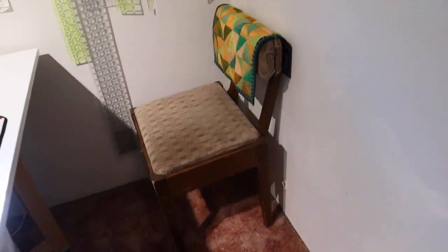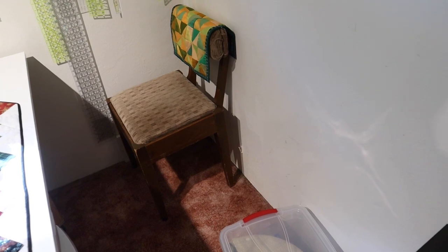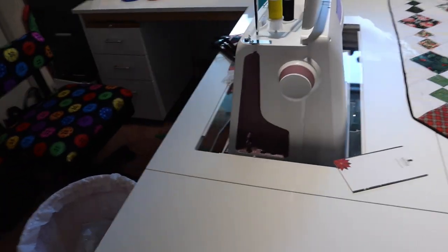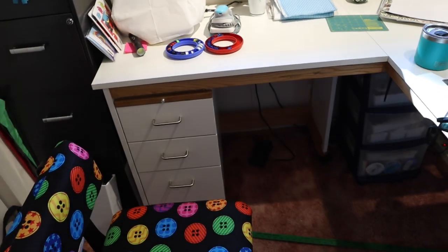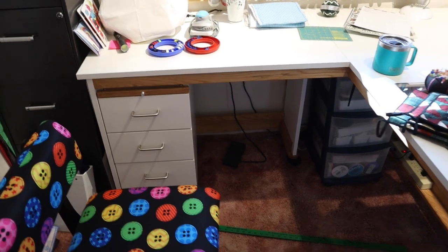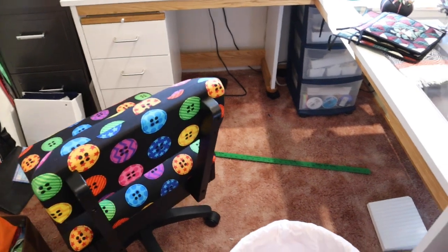That's her old sewing chair from the old sewing machine and cabinet. Still a perfectly good chair, but it doesn't roll around like the new one, and it doesn't turn. So now that she's got this arrangement where she can sit at the sewing machine and simply turn to use the serger or that little pull-out board for ironing or small cutting, she wanted the chair that swivels.